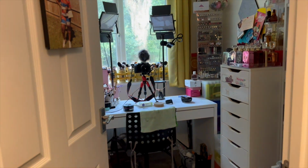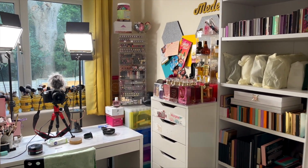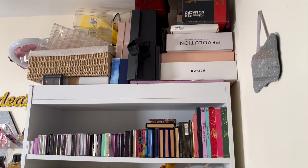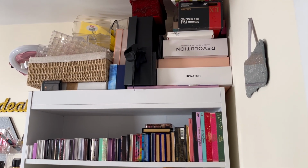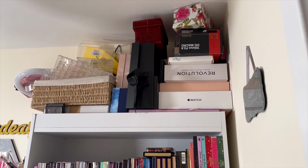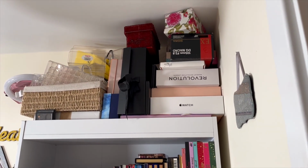Okay, so let me turn on the lights. I've put my phone on a tripod, so hopefully it's a little bit steadier. When you come into my room space, you're immediately presented with my shelving unit. On top of that, I have empty acrylic boxes, my camera box, a water bottle from Revolution, my Apple Watch box, just some extra pieces of equipment and boxes. I am such a short woman that I'm even surprised I was able to sort this out in a way that I can actually see stuff, because I was literally throwing things, hoping for the best.